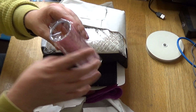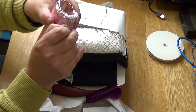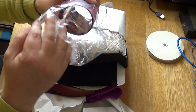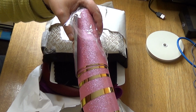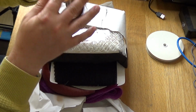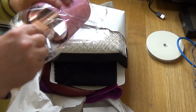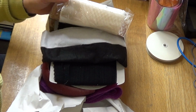Next, we have some of their film. It looks like some, ooh, see those colours together. Ooh, that's pretty. So they have included some, and I have used this before. So this is good. It's good for making your own sequins out of.